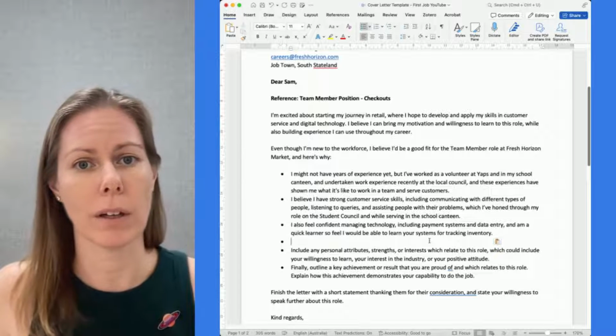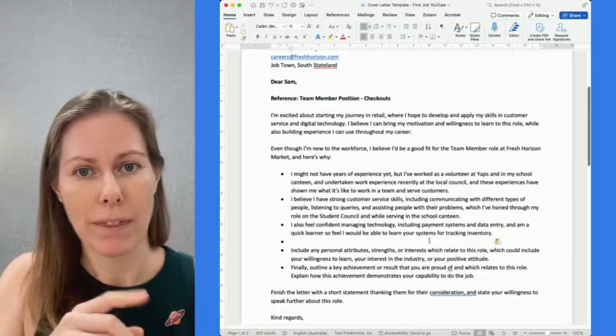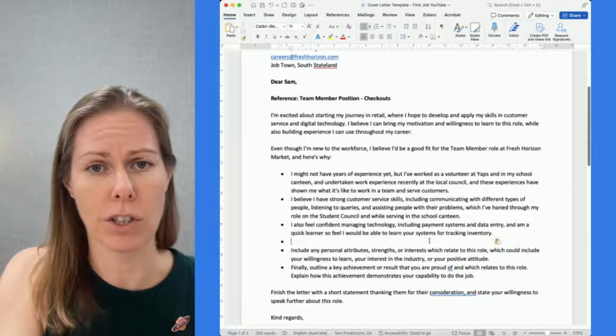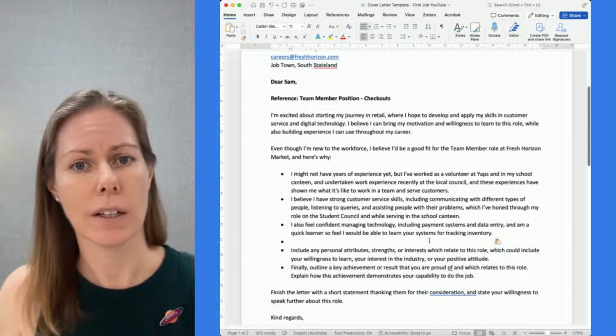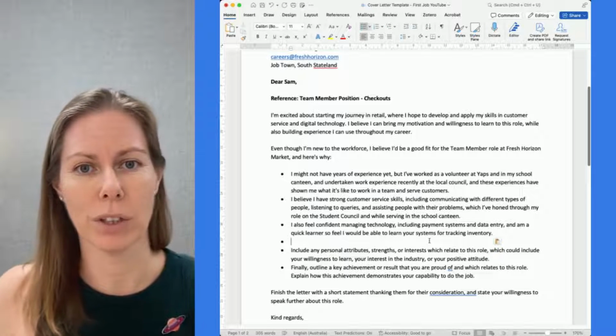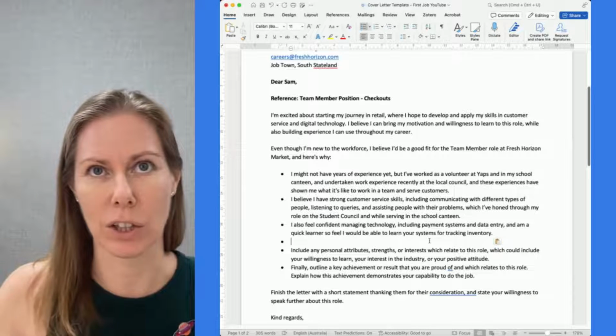Now, it may be that they're going to want to explore whether or not that's true in an interview, but you have at this point checked that box and said, yep, I'm acknowledging that I have good technology skills, but also that I'm willing to learn and I'm going to learn your particular systems. That's something that I'm looking for in employment as well. So you made it even easier for the employer to say, yep, this person has the skills that I need, or if they might not have everything, they're willing to learn.